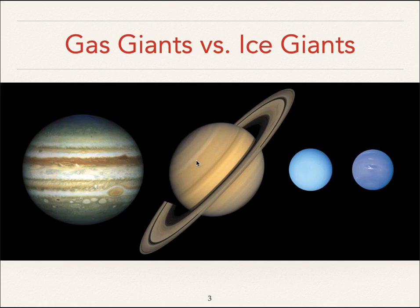Jupiter and Saturn are called gas giants. They're made mostly of hydrogen and helium. Uranus and Neptune are often called ice giants. Their atmospheres are made mostly of water and ammonia ice.